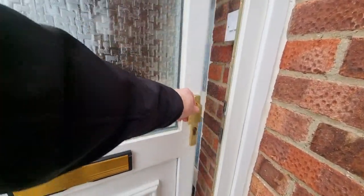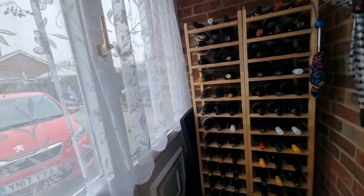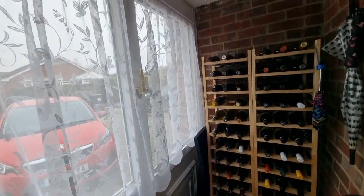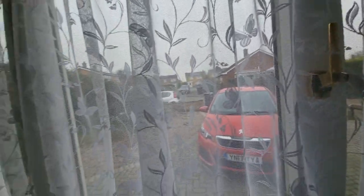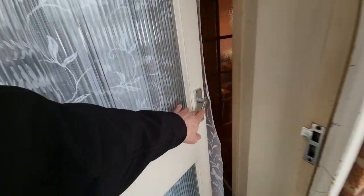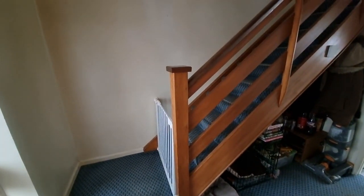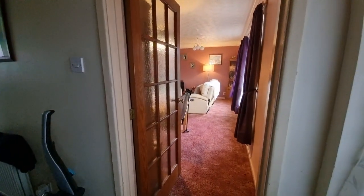Okay, so just heading in through the entrance door. So there's an entrance porch, very handy for coats, wellies, as you can see, etc. And then entrance door again just takes us straight into the entrance hall, where we have stairs to the first floor and rooms off to kitchen and lounge diner.